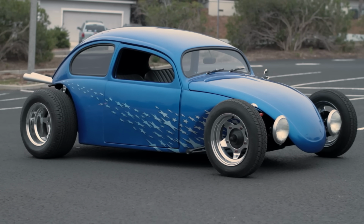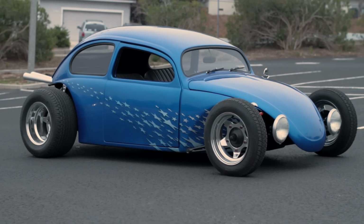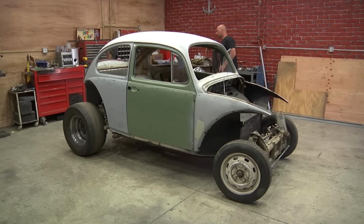This new bug, I'm really just trying to one-up a couple things in the chop I just did. Namely the windshield height and just the general appearance of it. There's a couple subtle changes, but I know I can move through this thing fast, and that's the whole plan. Just if I can reproduce this, maybe people will buy them. Maybe I can get better and better at it and sell them.